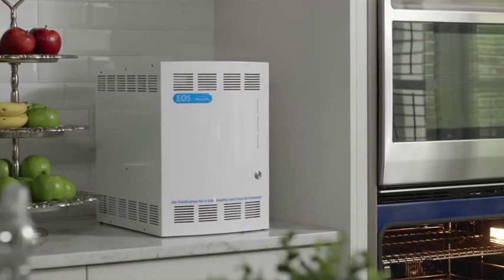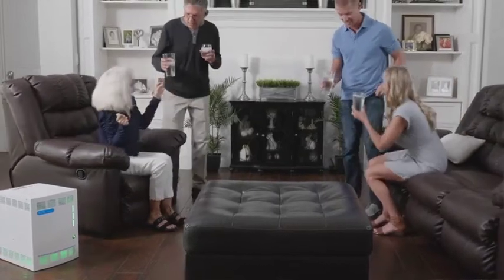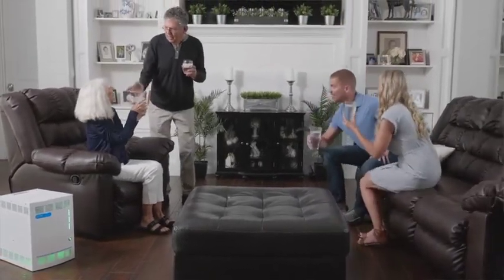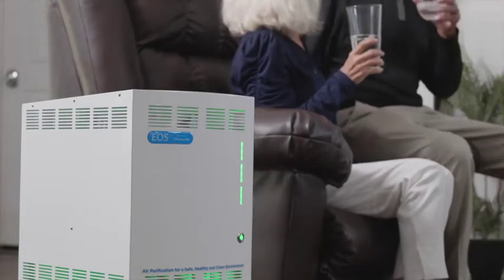With Secure Aire, you have the peace of mind knowing that your air purification system is constantly at work, protecting you and your family with the safest, healthiest, and cleanest air possible today.